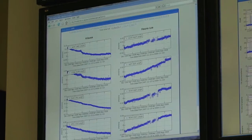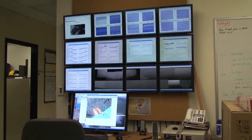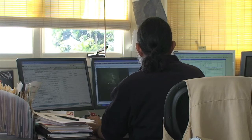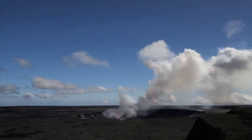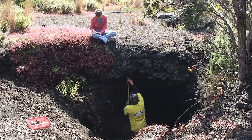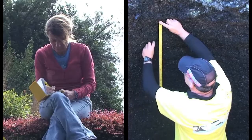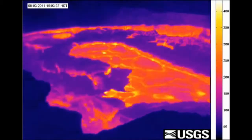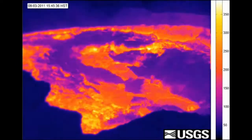But scientists can now detect and interpret changes in the volcano with much greater sensitivity and accuracy. And they can communicate that information faster to give people earlier warning about possible dangers. Research on past eruptions, such as Kilauea Iki, and monitoring of current activity can help us prepare for volcanic hazards.